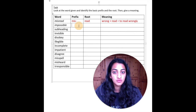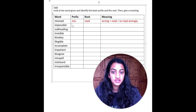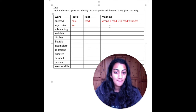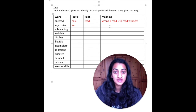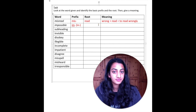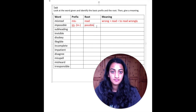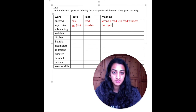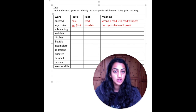I'm going to do the next example with you also, so you can see how to do it. So impossible, which prefix is it? Now if I weren't thinking, I might put im, but now I remember that im isn't actually the original prefix. The original prefix is in, it's just shape-shifted to im. So what I'm going to do is put im, and then I'm going to put in brackets in, because that's actually the prefix it comes from. Once I've seen im, I can see that the rest of the root is possible. Now I'm going to do my addition. So what is the meaning of in? Well, I remember it's not, and the meaning of the root word is possible. So when I add it all together, I should have the meaning not possible.